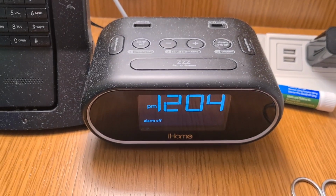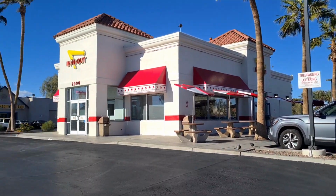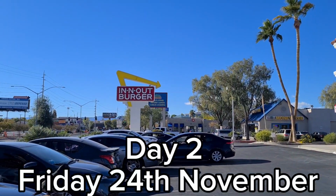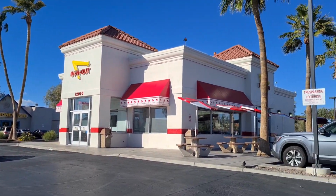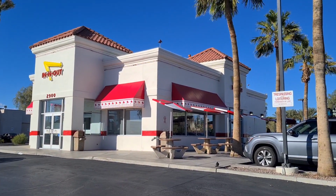So yeah, slept again, so noon. And yeah, lunchtime, eating again, there we go. We went to In-N-Out Burger. Now, if you've never been to In-N-Out Burger and you ever visit Las Vegas or anywhere in the West, really, you really need to go. It is phenomenal. It is a phenomenal burger.